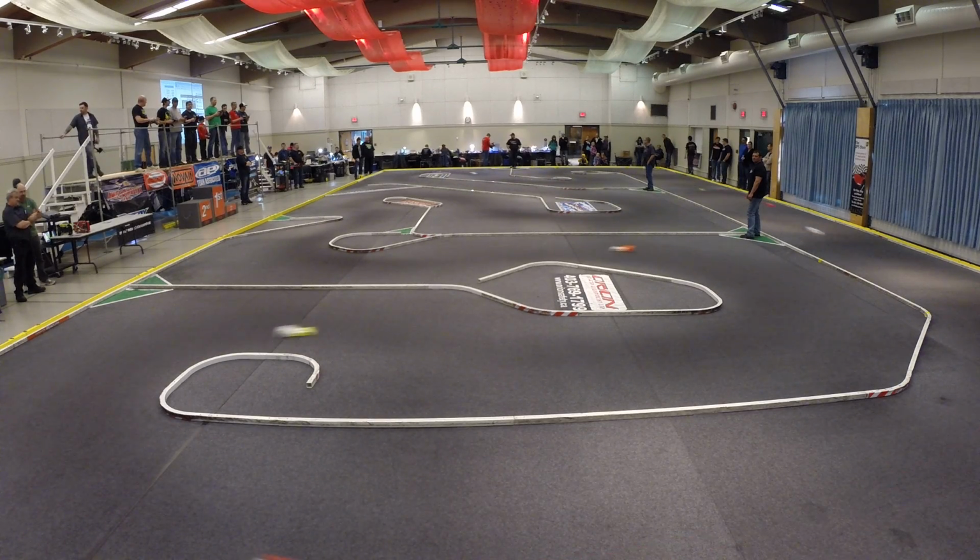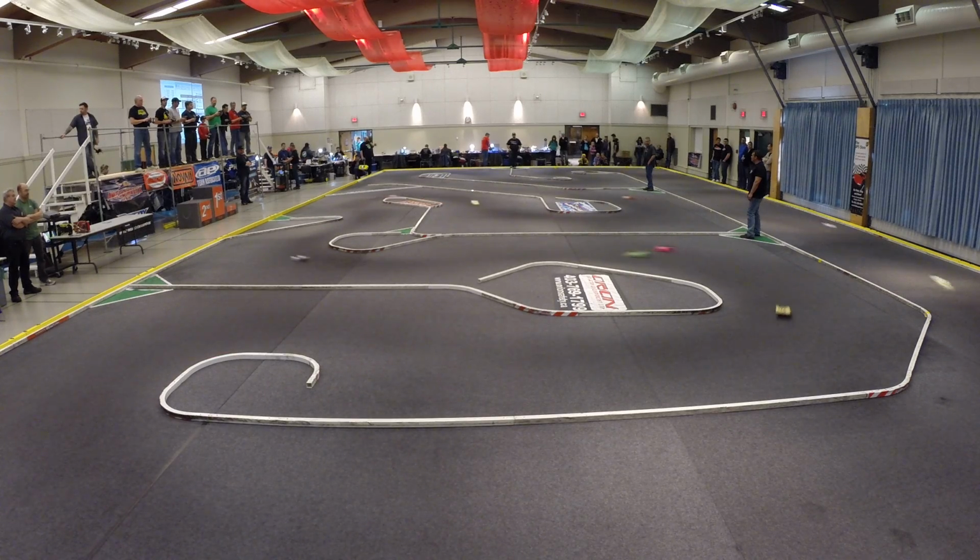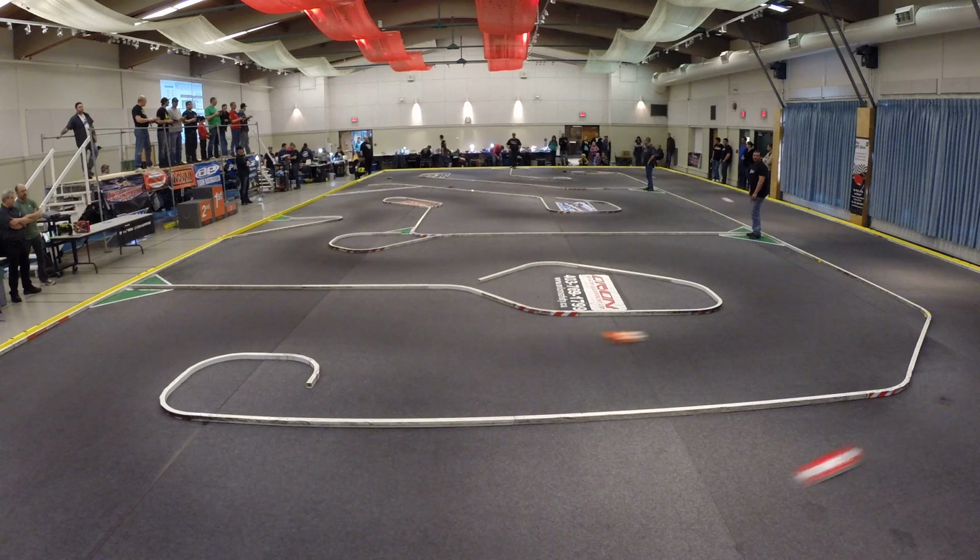45 seconds to go. First place Glenn in the orange and white around the snakehead through the chicane. Stuart following him 2 corners back in the green. Full straightaway back.